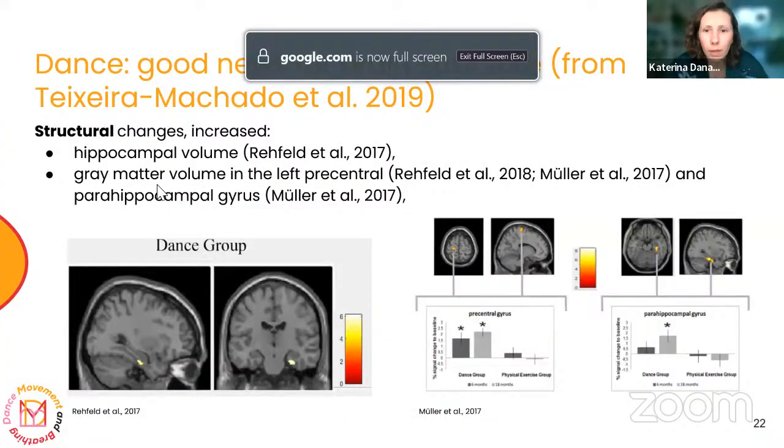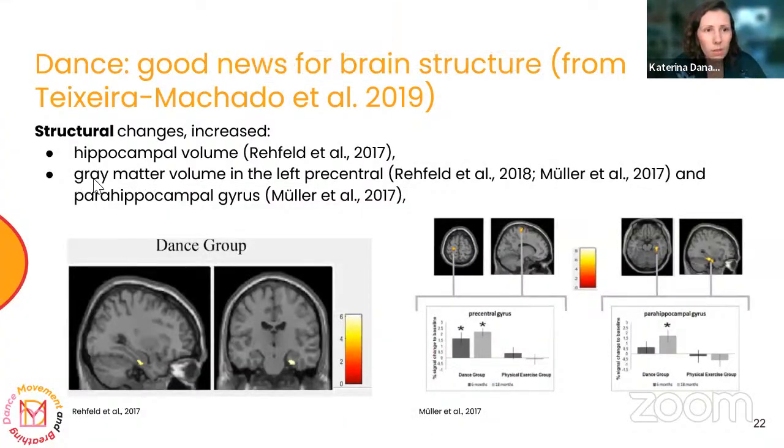So the next thing I wanted to show you is that there was increased gray matter volume in the left precentral and parahippocampal gyrus. So this is from the Müller study in 2017. And you can see this precentral gyrus is premotor cortex, so it belongs to the motor areas, and the parahippocampal gyrus has to do, again, hippocampus means memory, and parahippocampal gyrus means related to memory. So again, changes in the structure of areas related to motor and memory functions.